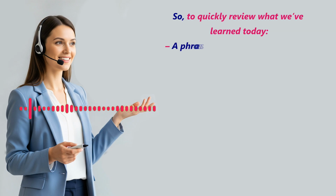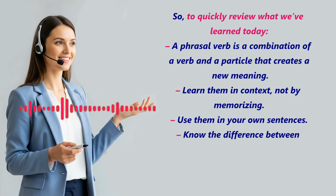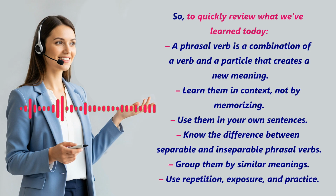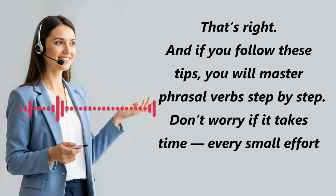So, to quickly review what we've learned today, a phrasal verb is a combination of a verb and a particle that creates a new meaning. Learn them in context, not by memorizing. Use them in your own sentences. Know the difference between separable and inseparable phrasal verbs. Group them by similar meanings. Use repetition, exposure, and practice. That's right. And if you follow these tips, you will master phrasal verbs step by step. Don't worry if it takes time.